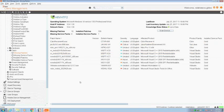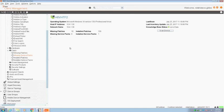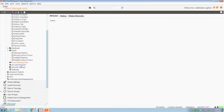But you can see I'm fairly current on my patches. And then I can look at my missing service packs, I don't have any. We have the ability of actually pushing out creator updates. So on Windows 10, every time they come out with 1609, 1703, 1805, or whatever that next number is, we have the ability of using this product to move those creator updates out to your world.